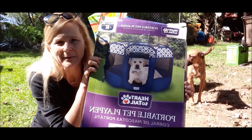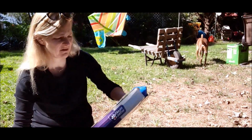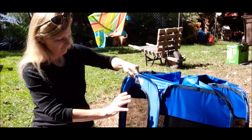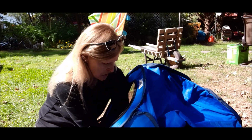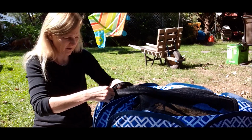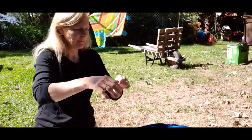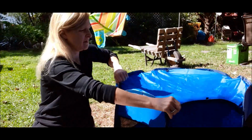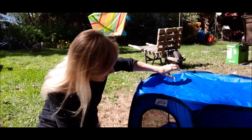And we got the portable pet playpen. Let's check that out. A zipper inside that needs to be zipped, or a zipper on the outside that needs to be zipped. How do I do this? Okay, how do we make it stay up? There you go. I guess that was how you make it stay up. Wait, now I'm confused. How do you get in? Oh, here's the door. Alrighty.